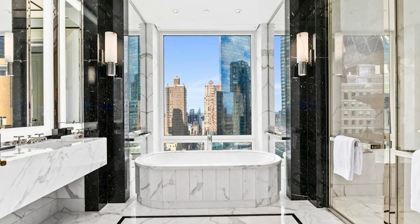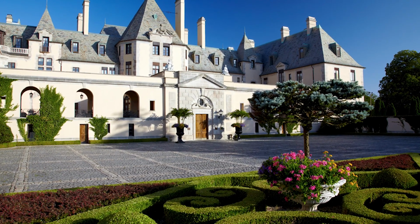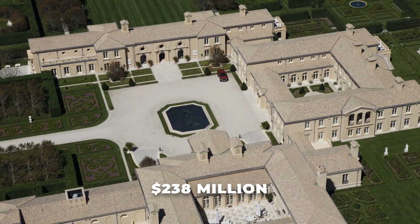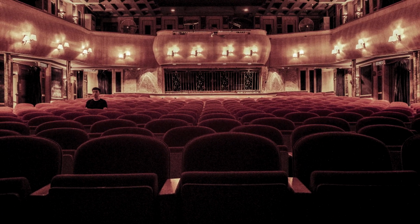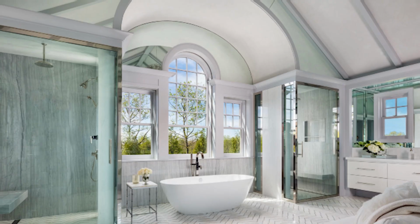Although we may barely get a glimpse of its magnificence, the most expensive mansion in New York is located in the Hamptons. Ira Renard, a billionaire, purchased this expansive estate in 2015 for $238 million. However, the current value is pegged at $500 million. It boasts a 164-seat movie theater, a bowling lane, and more than 20 bedrooms and baths.